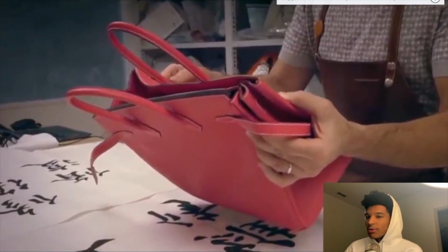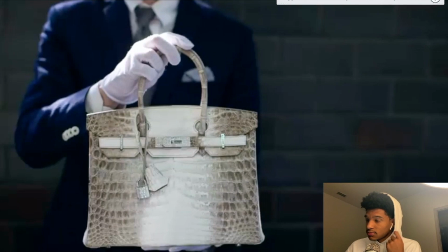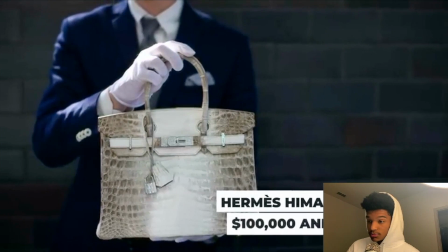But Drake also likes collecting Hermes Birkin bags. These expensive bags aren't for him. He's actually been collecting them for years as a gift to his future wife. One of his most expensive pieces is a Hermes Himalaya Birkin valued between $100,000 and $400,000 US.